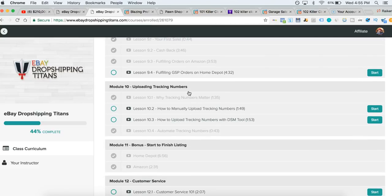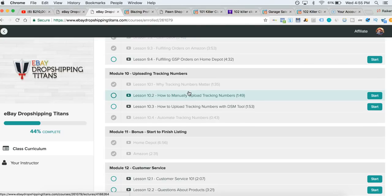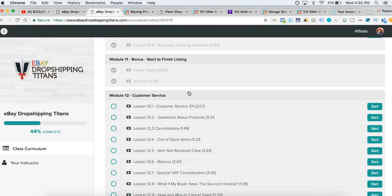Module 10 is all about uploading tracking numbers, which a lot of people always ask, how do I do it? How do I upload a tracking number when it sells? So the buyer knows when the item is going to be delivered. So that's being covered. A couple other things here. Module 11, he actually shares with you how to list an item on Home Depot and Amazon from start to finish.